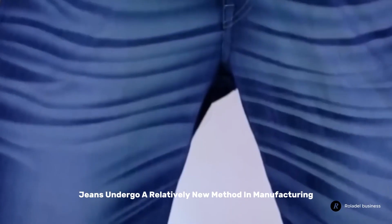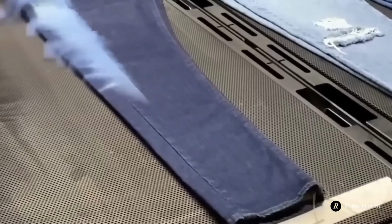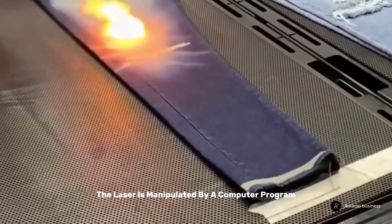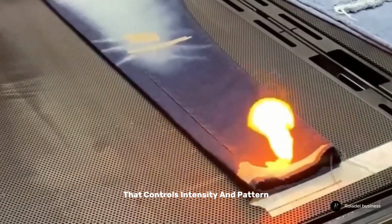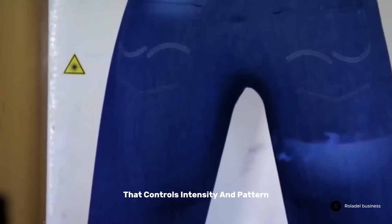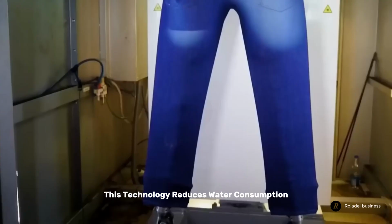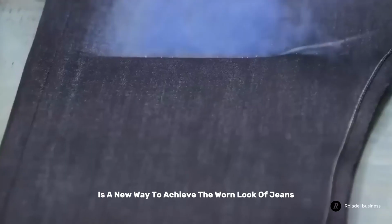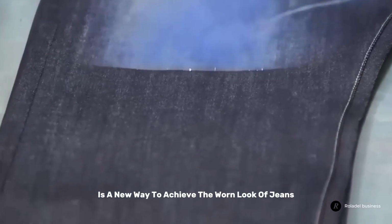After sewing, jeans undergo a relatively new method in manufacturing, a laser machine. The laser is manipulated by a computer program that controls intensity and pattern. This technology reduces water consumption. The laser treatment is a new way to achieve the worn look of jeans.